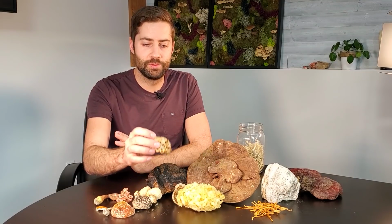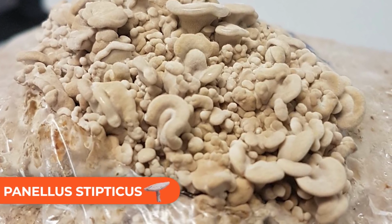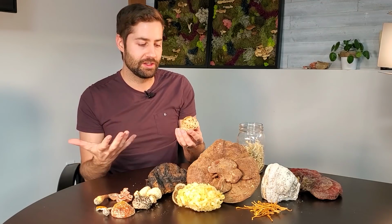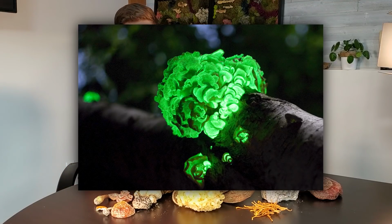This next mushroom, or this glob of mushrooms, is really only grown as a novelty, and I only wanted to grow it just to see if it would work. And the reason I wanted to is because it actually glows in the dark. This is called Panellus Stipticus. It's a mushroom that has bioluminescent properties, and as you can see, it didn't really grow that well. I mean, again, it's not typically cultivated because there's no reason why you would ever grow it, because you can't eat it and it's not medicinal. But again, it does glow in the dark, and it's really cool to see.